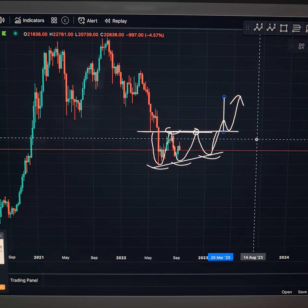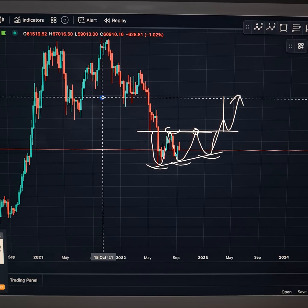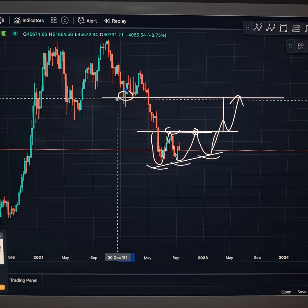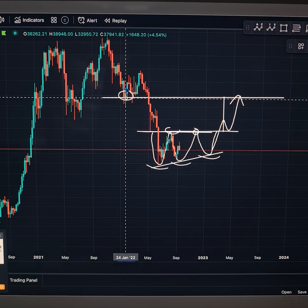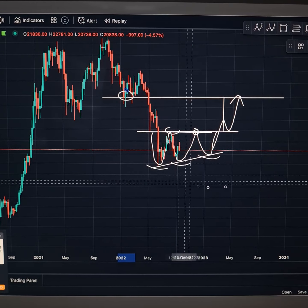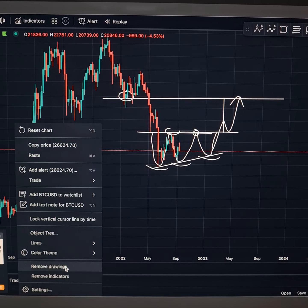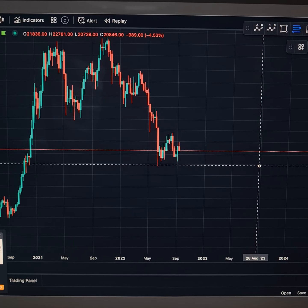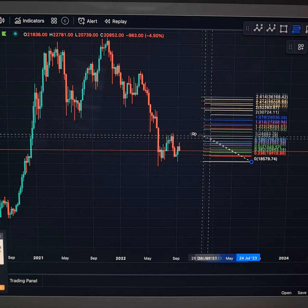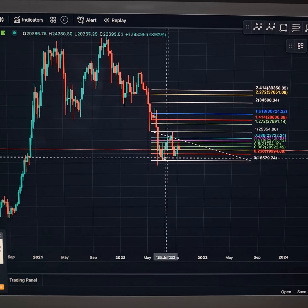If Bitcoin was to break out, you're looking at highs of 36k, and you'd be running back up to this level of resistance, previous support that would now be resistance here, back in January 2022. So that would be the technical target breakout of this ascending triangle. Now, would 37k tie up with a fib from this low? 30k is a potential target here.